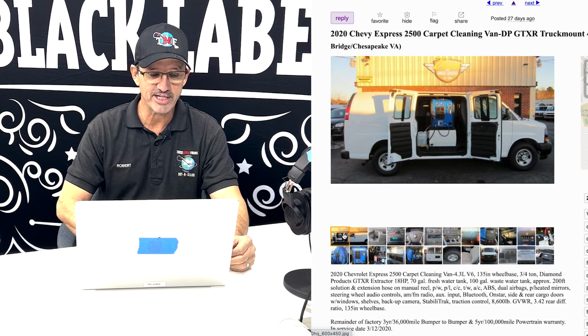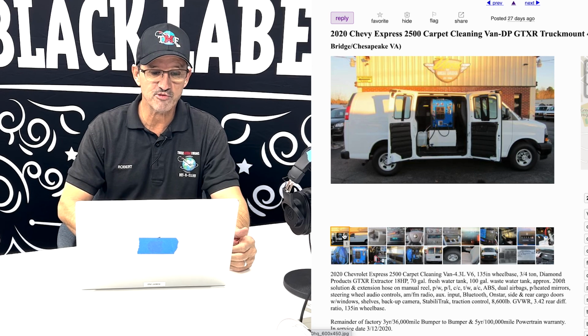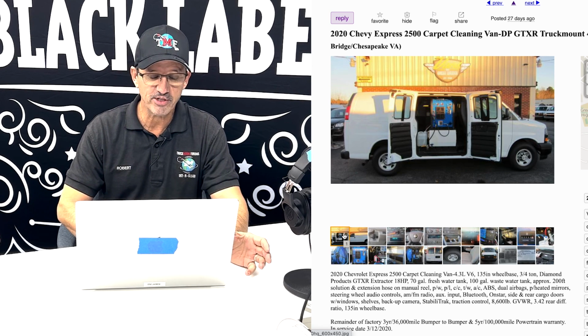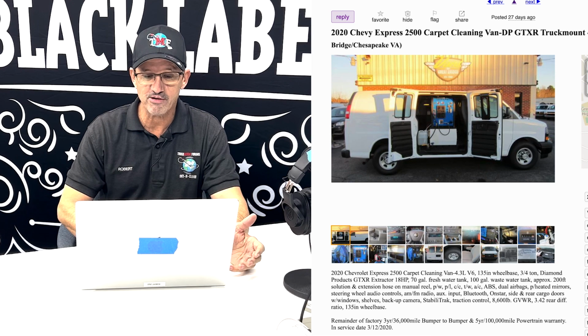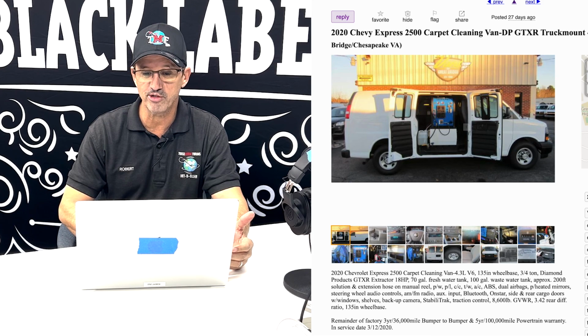Okay, so let's go ahead and take a look at this ad here on Craigslist. You notice here, wow, it's a 2020 Chevy Express 2500. I prefer a 2500 or 3500. Some 1500s will work, but puts a lot of weight on the system, so I feel pretty good about that. The hours are extremely low, 43 hours on the machine. Why? This is a little bit of a colder environment, so I want to make sure that it's been stored and nothing got frozen. That's really important too.